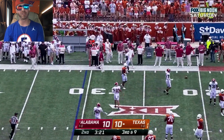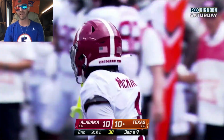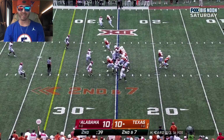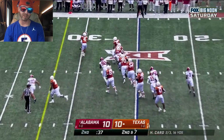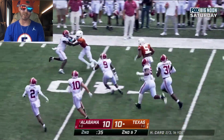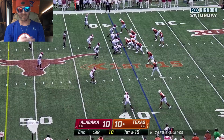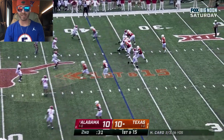Yeah, the backup QB for a backup coming in against the number one team, he did great. You know, can't hate on what he did. He stepped up and he had to. He gave the team a chance. He gave them the lead with a minute and a half left. That's doing your job, man. Hats off to him.